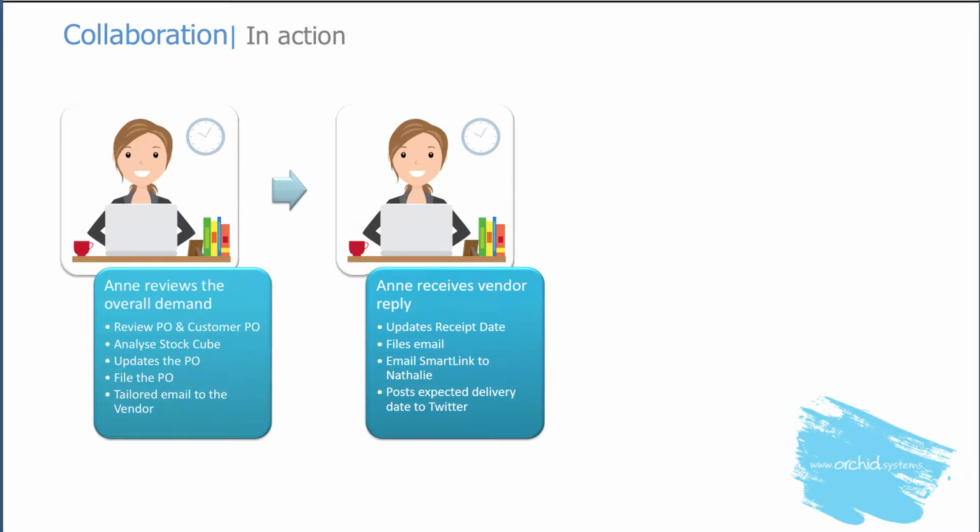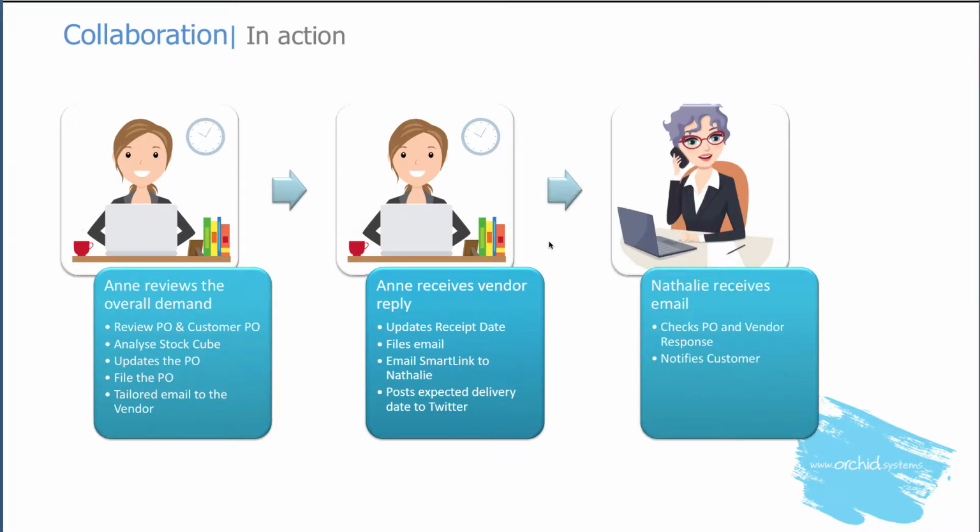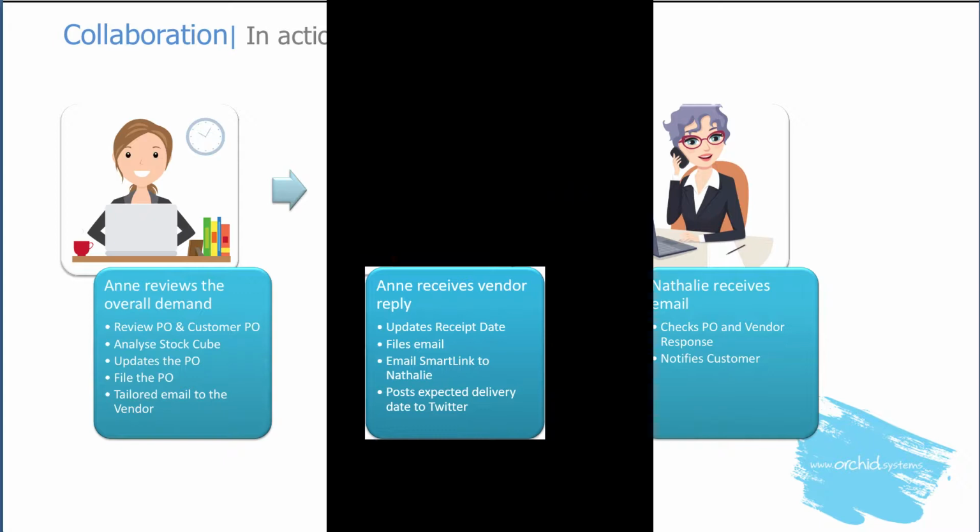Anne now receives the vendor reply, updates the receipt date, files the email, and emails a smart link to Natalie so that Natalie can get back to the customer with delivery dates, etc. Natalie then receives the email, checks the purchase order and the vendor's response, and notifies the customer accordingly.